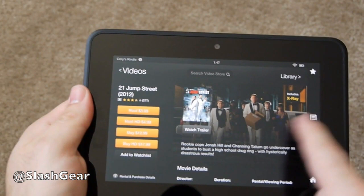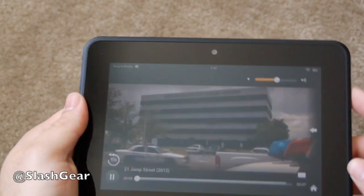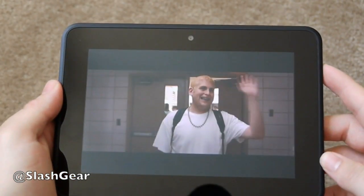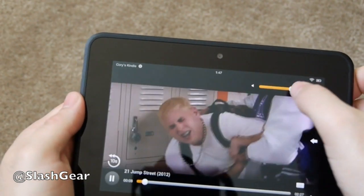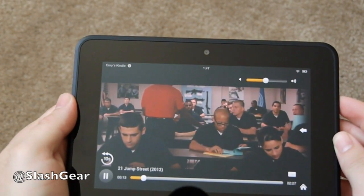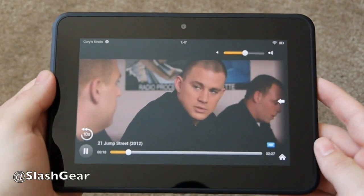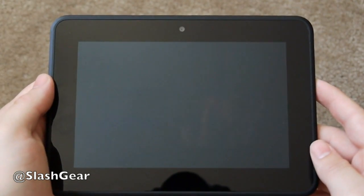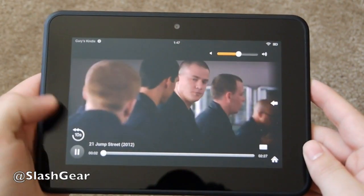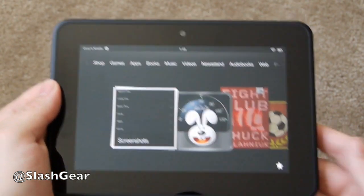More on that later. Go ahead and hit watch trailer, and the stereo speakers might be pretty loud here. So, you have the on-screen control, or you can control it with the button, which is different as the buttons were missing on the original Flyer. But go ahead and go back even 10 seconds if you'd like. There's plenty of those kind of features when you're actually renting or buying a movie yourself.